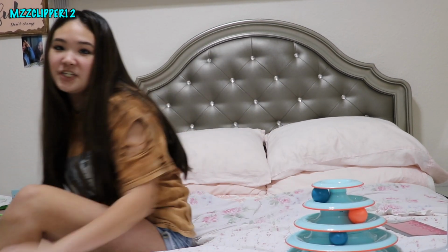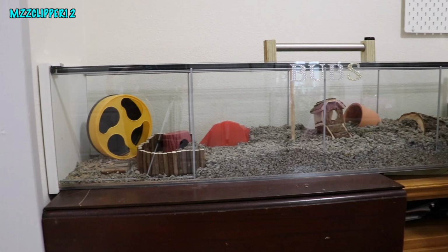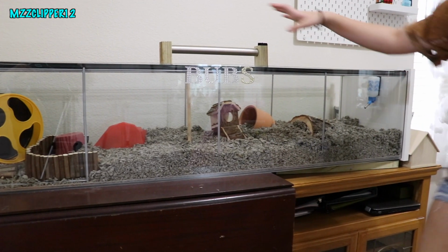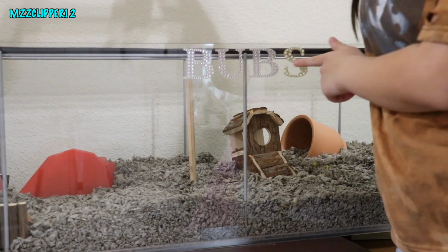And I'll show you her cage because that's one of our favorites. Okay, so this is the D-Tall from IKEA. All you do is flip it outside, take the shelves out, and then you have a hamster cage. And my dad built the little handle for it. And then it has Bubs. These are just like Michael stickers.